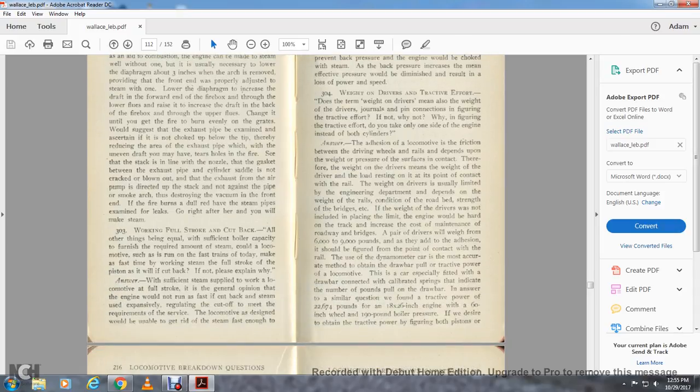This is question 303. Working full stroke and cutback. All the other things being equal, with sufficient boiler capacity to furnish the required amount of steam, could the locomotive such as is run on the fast train today make as fast time working steam the full stroke of the piston as it will if cut back? If no, explain why.